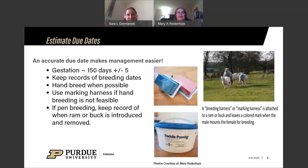So the first thing, to not be surprised, we have to know when to expect babies to land on the ground, right? Gestation for our small ruminants is about 150 days, plus or minus 5 days. About in there is when we start looking. It can go a little bit earlier than that, and they can go a little bit later. It just depends, a lot on genetics.